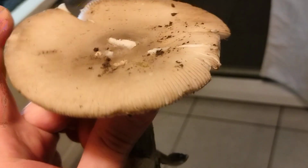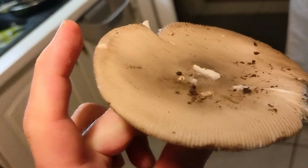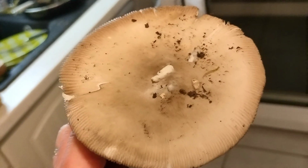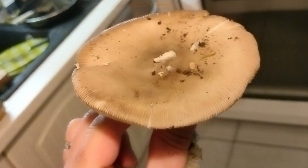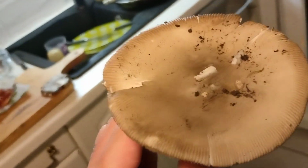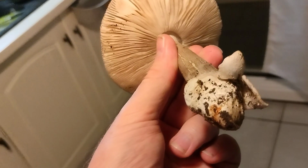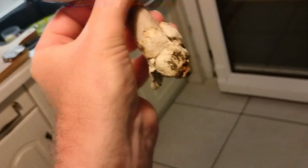The margin of the cap is striated here all over, clearly striated. It's very important to note that because, for instance, death caps don't have striated margins. So that's 100% sure not a death cap or a destroying angel. But Amanita pantherina, which grew nearby, also has a striated margin. But the key difference is definitely the base of the stem.